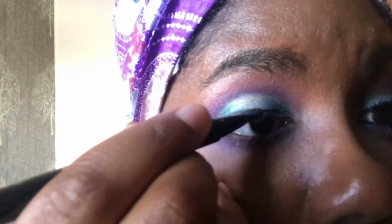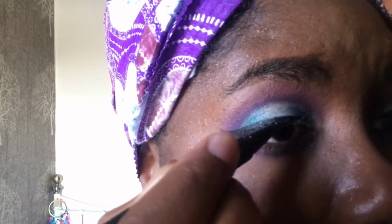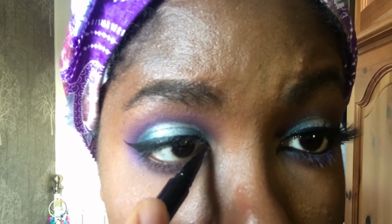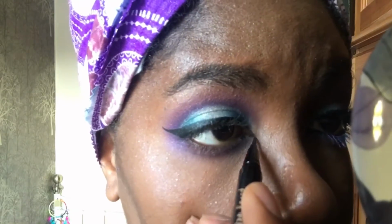And again, I've just turned away from the camera slightly just to perfect my wing in a mirror. And then I'm going to extend the wing in the inner corner slightly and just draw a point that then connects to my lower lash line. And this is just going to elongate the eye and make it slightly more dramatic.